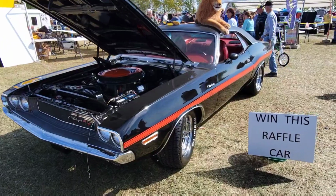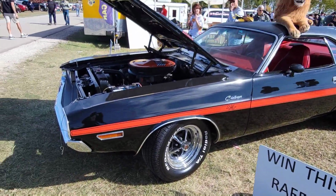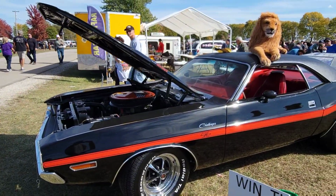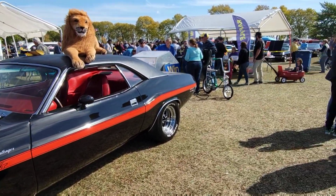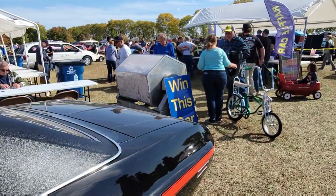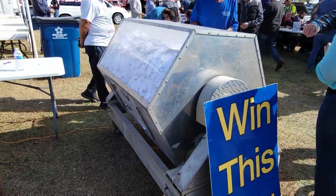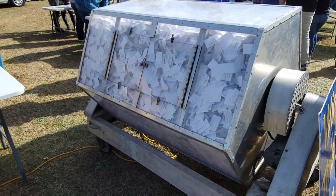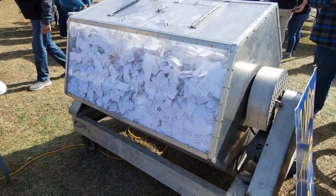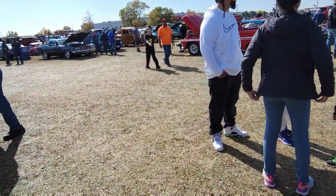This guy. Oh, we got a raffle here. Says win this raffle car. Challenger, pretty nice. But look at them tickets, guys. How many tickets is there? That's a lot. Mix them up pretty dang good, Eric. Yep. Good luck.